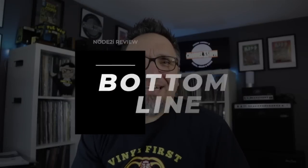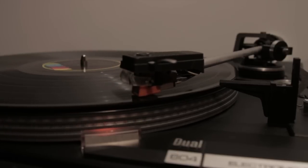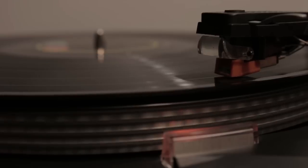Bottom line, the Node hasn't revolutionized the way I listen to music, but it certainly had an influence. I'm realizing I don't need to buy everything on vinyl or CD. Sometimes streaming is a good alternative, particularly when you get into the high-res stuff. It really does sound very, very good. And that comes as a relief because with the rising cost of vinyl, I can't afford all the records I want to buy. The bottom line, the Node offers exceptional value for your money. It sounds good, it's well built and it offers more functionality and connectivity than I will ever use. So if you are thinking of getting into high-res streaming, this is a device that I definitely recommend.